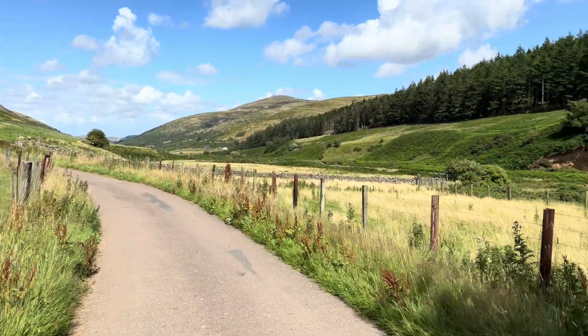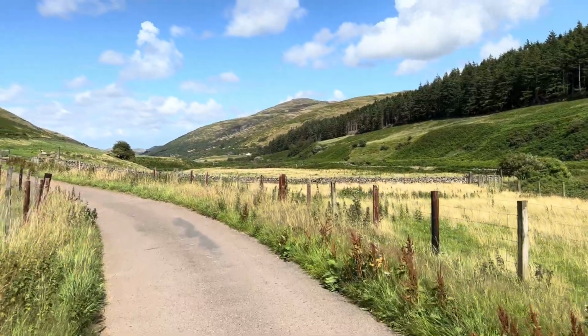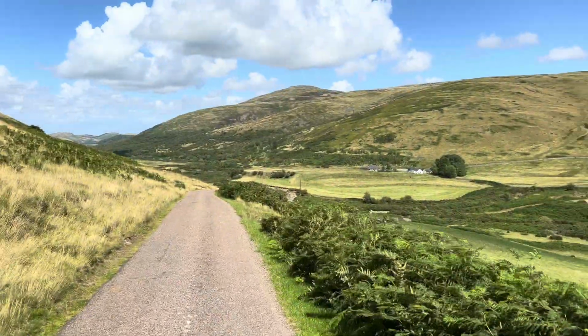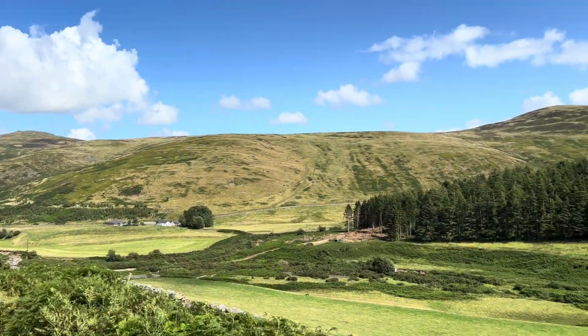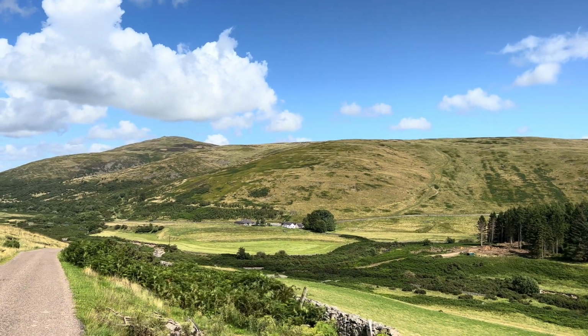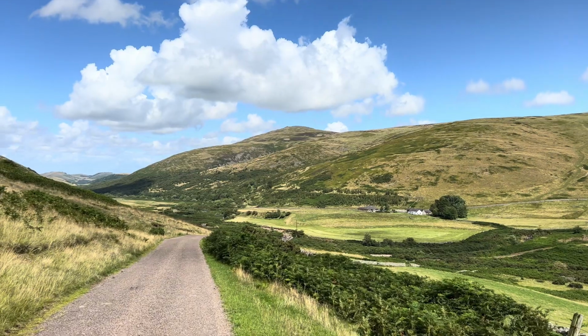I still haven't decided if I'm going to make it up to the top of there and across. We'll see. Looks like that's me route up there to the right of the houses. More blooming cows up there, look, loads of cows. God, I hate them bloody things, I do.